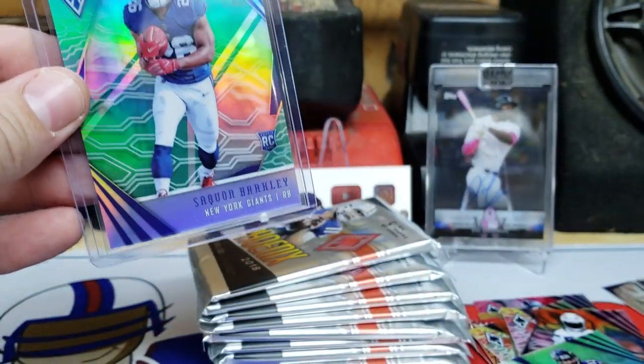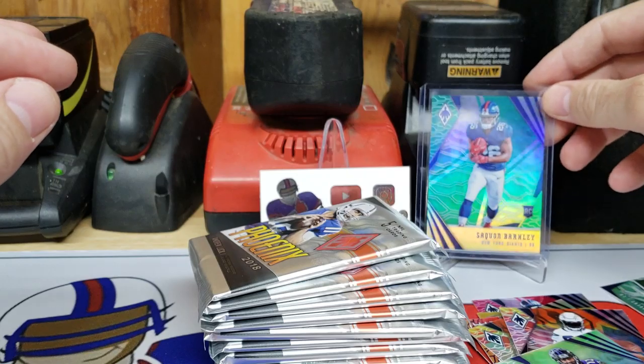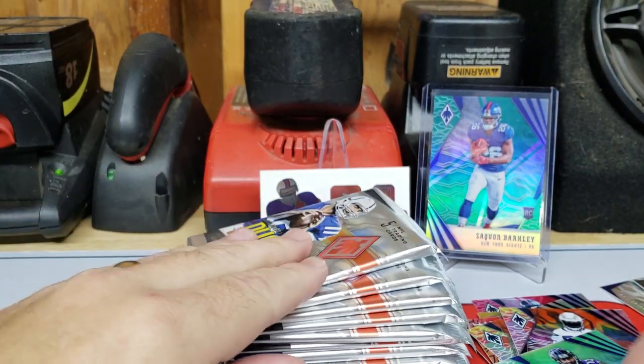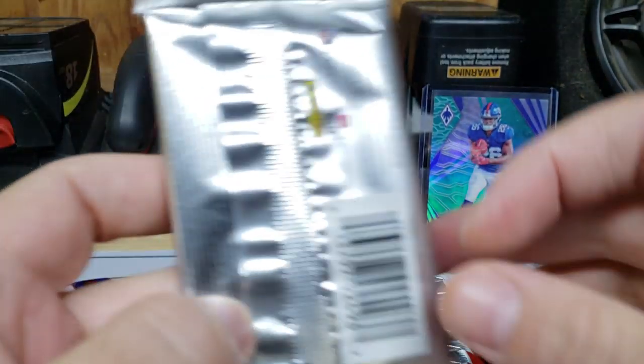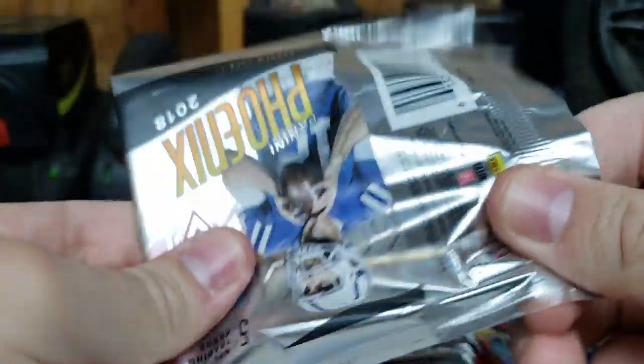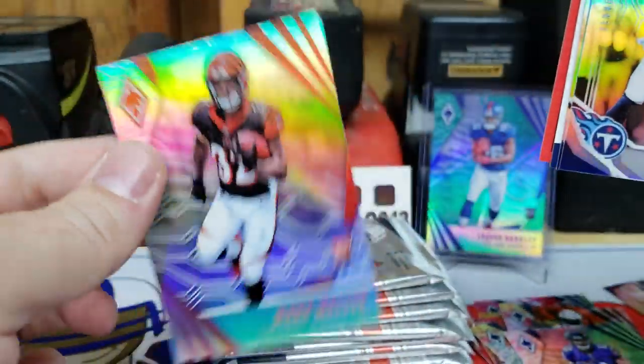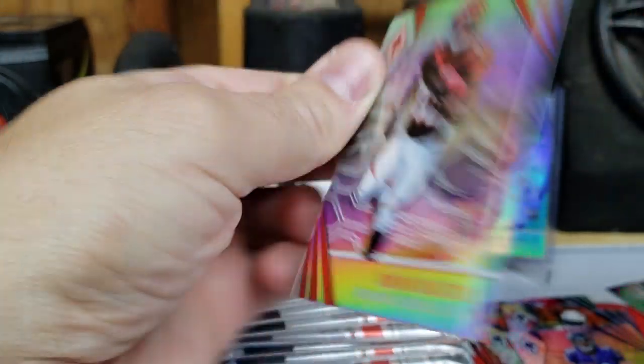Nice. All right. Sorry, Didi, you're being replaced. Saquon it is. All right, not too bad. Take a look, see what else we got in here. Saquon, can we find another auto of you? Pulled that one out of Illusions. Got that RPA. I think this is going to be our first hit, maybe. We got a Mark Walton rookie. Red, not numbered.